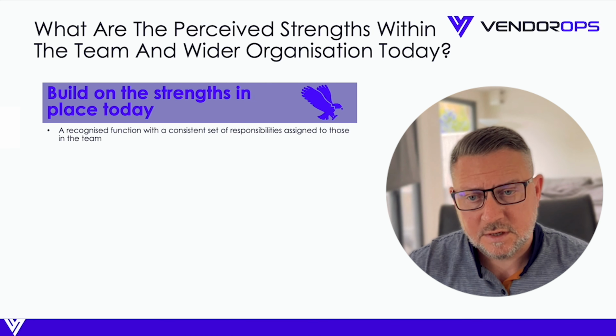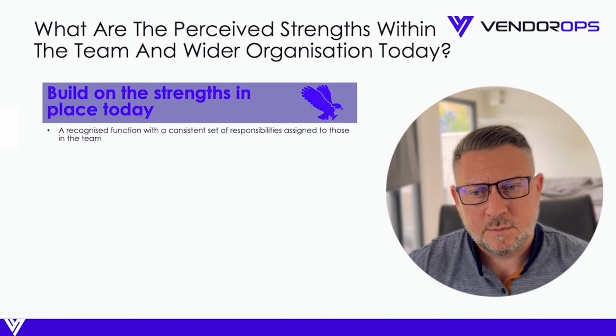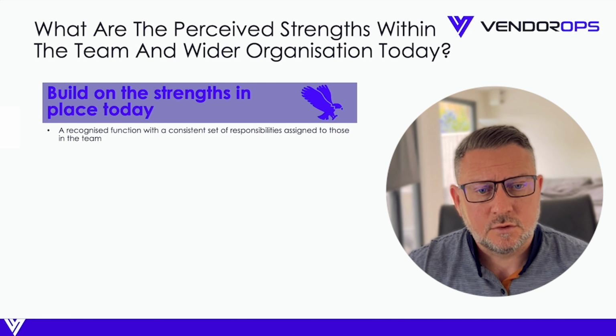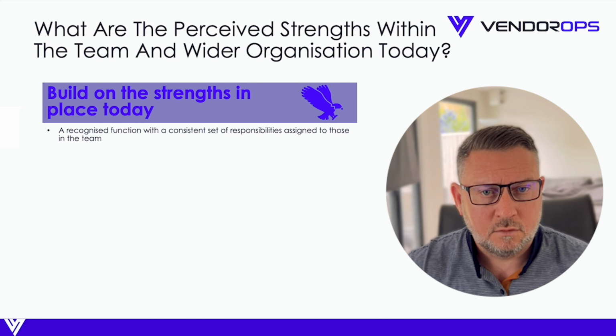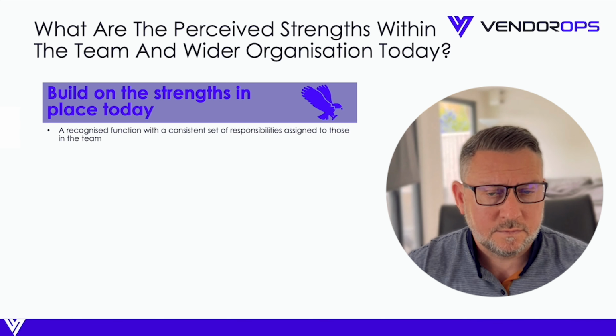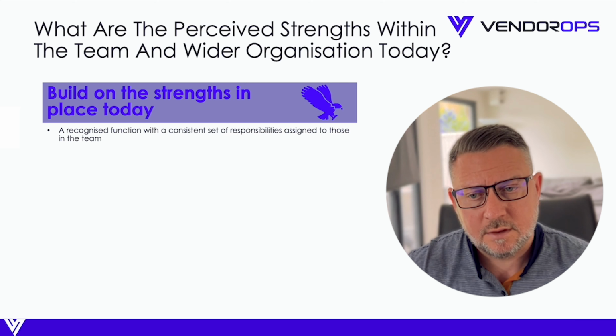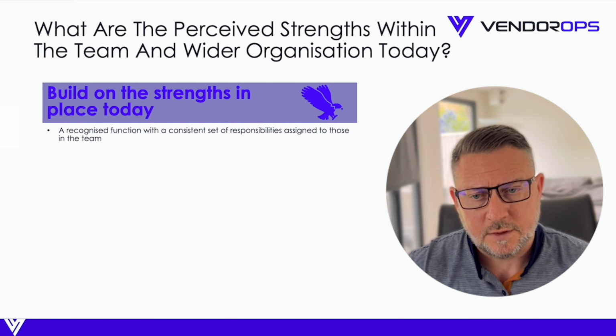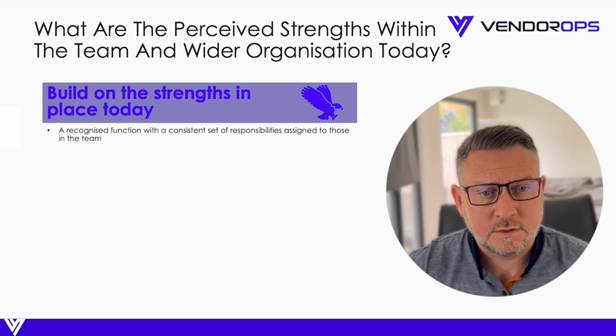So hopefully, being part of a supplier management or vendor management function, you are recognised in your own right. You have a consistent set of responsibilities assigned to your team. That's a strength, right? You're off the races, you have a supplier management function, or a semblance of one. If you don't yet have the team together, the fact that you're probably watching this means you have a need for a supplier management function. The fact you've identified that need itself is a strength.